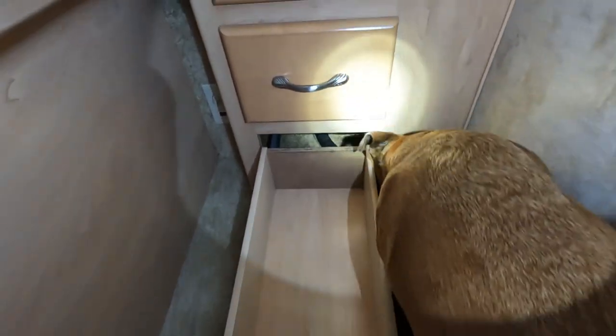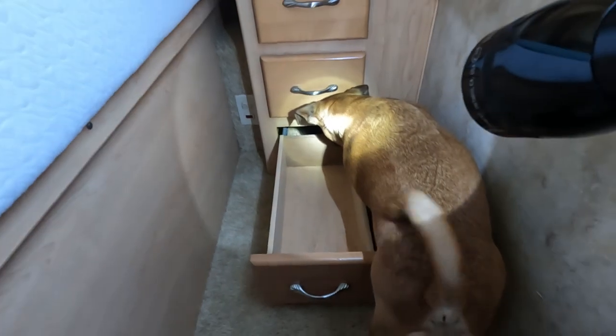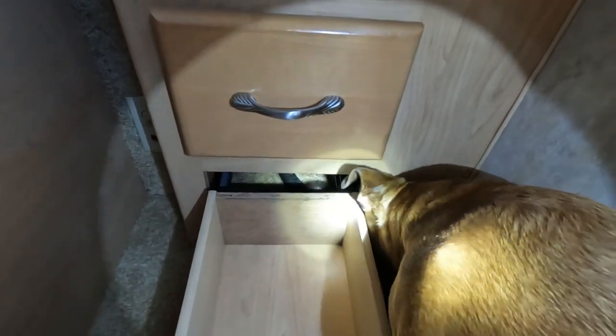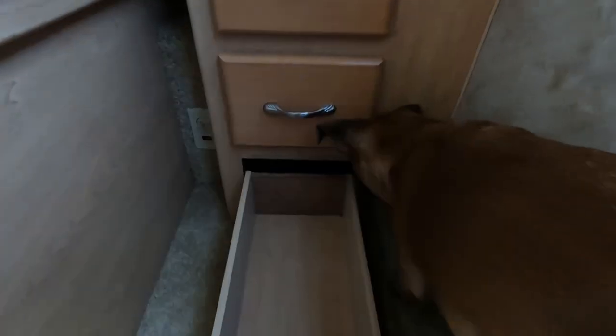Riley, still smells something. What is it? Riley, what is it? Is there a mouse? Where is it? Where's the mouse? Is it gone? Hopefully it's gone. It's all cleaned out in there. I used Lysol fabric spray, sprayed it all over the carpet. And the other side's all cleaned out now too.